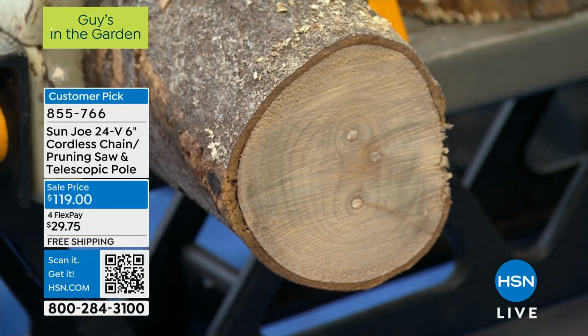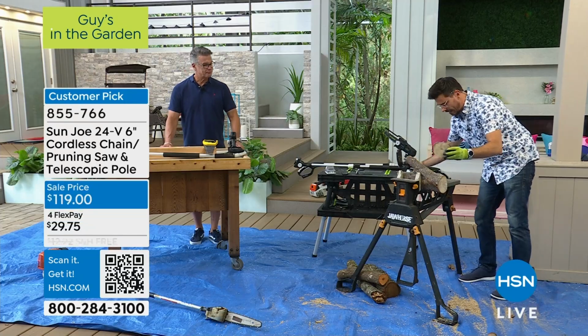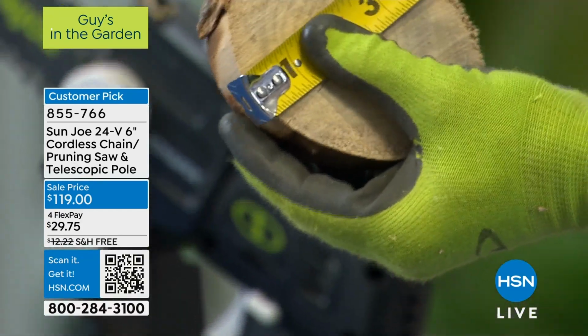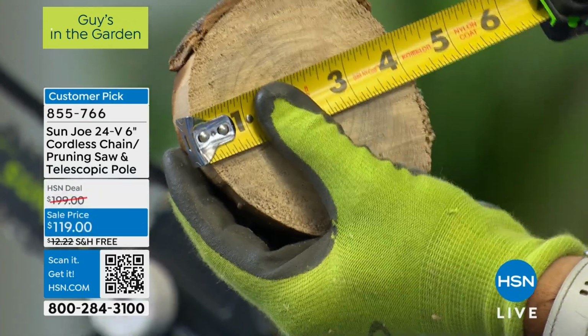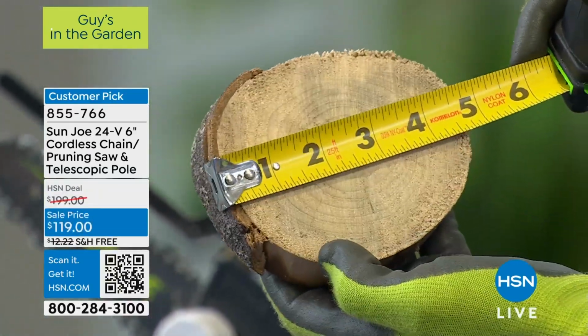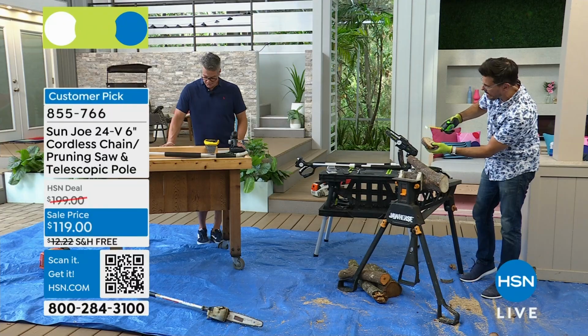I'll bring this piece up and show you again how thick it is. Let's measure it. Oh, the piece fell off. There we go. About 4.25 inches, depending on where you measure it from, about 5 inches this way. That's a pretty big piece, and your Sunjo saw is able to do that.